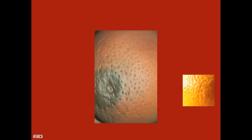Nipple retraction, and probably dimpling right here. Nipple retraction here, and dimpling here. Here you have overlying erythema. This is a scary sign because this suggests inflammatory carcinoma. And this is even more scary.